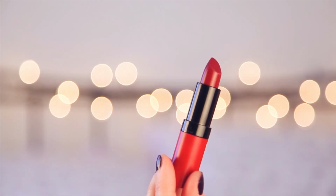Next up, I have a Rimmel by Kate Moss lipstick. This is in 107, and it is another red. It's actually very similar to the Chanel colour, and the application of it is a little bit different, the consistency and things, but if you wanted a cheaper version of that one, then this is definitely very similar in colour. And again, I really love this. It's a very dark red.